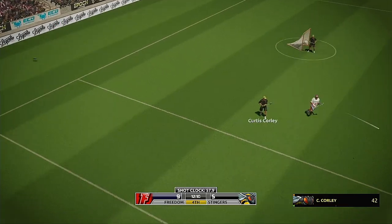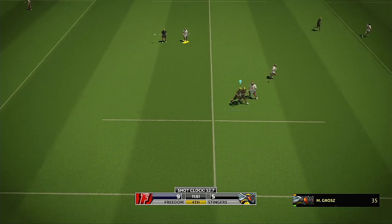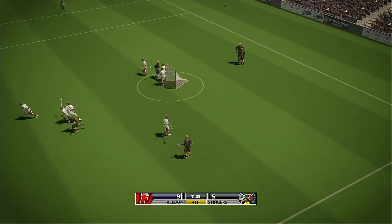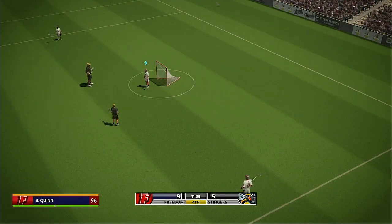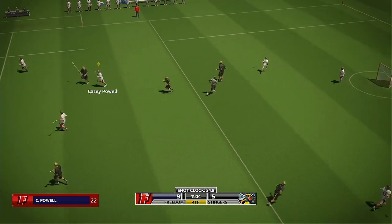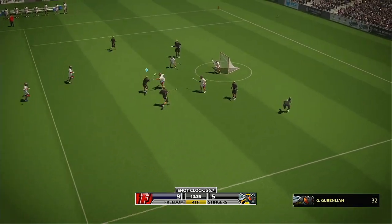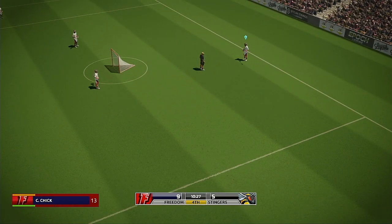Yellow ball. Ball top left. Ball side right. Miscalculation there. Walters gets flagged, just taking things a little too far on that occasion. And stolen. With the bullet shot. Ooh, wide shot there. He'd like to have that back. Red ball.